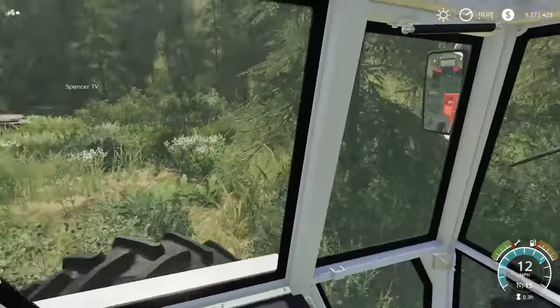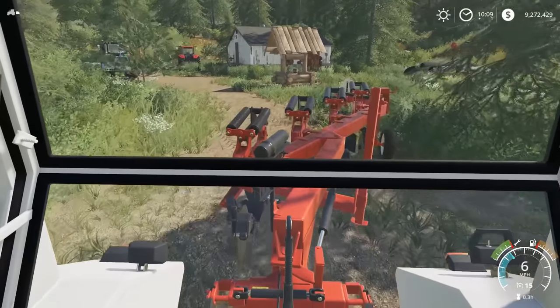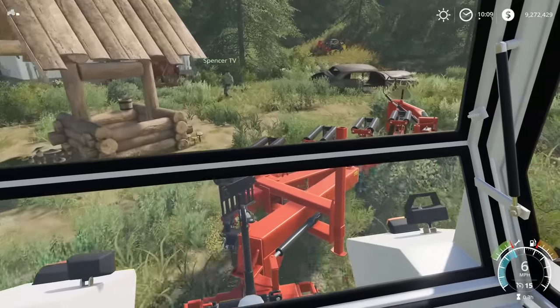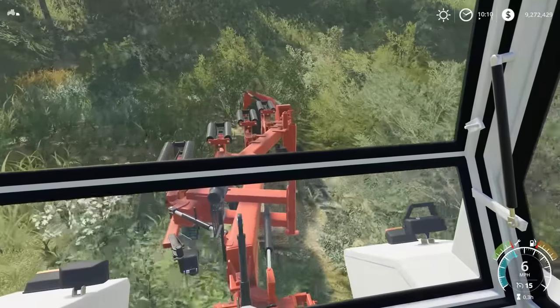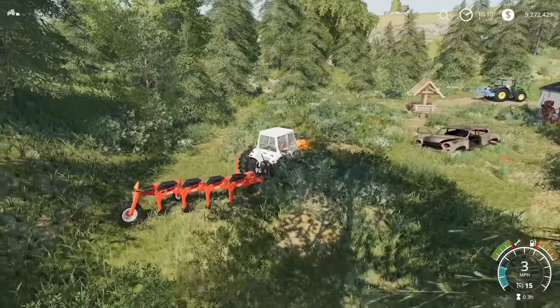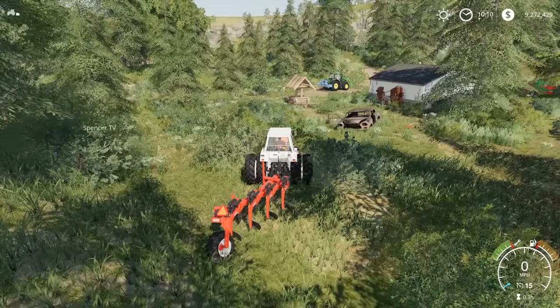And I'll use this. If we need it, I'll put the case on, but this one has duals on the back, so I think it's gonna work a little better here. There we go. All right, and I'll just move the back around. I'm just going to plow all the way around this car. This will be one of our campsites, and we'll level out with the harrow, too. Okay, hopefully this works. I'll drop her down in.